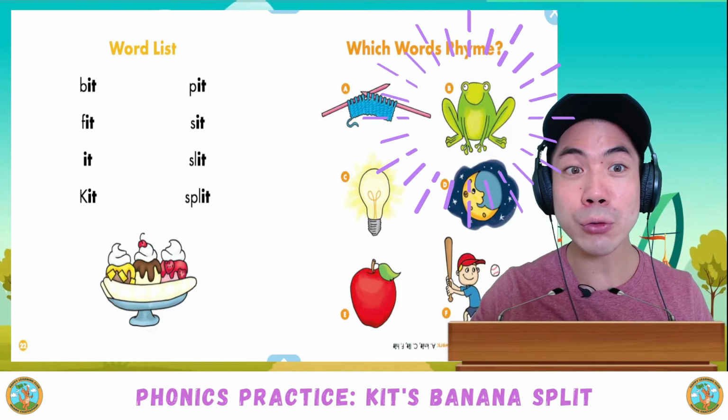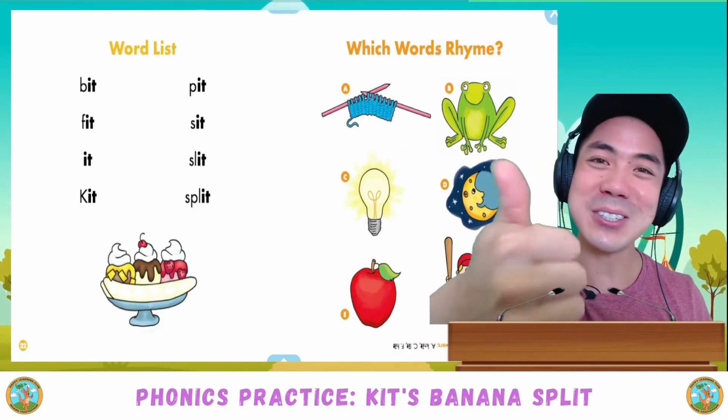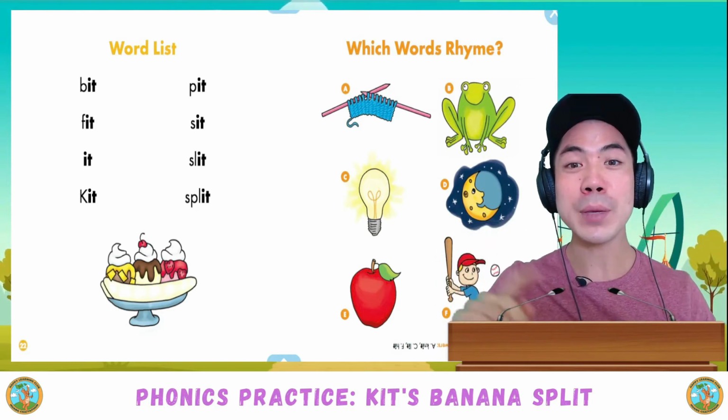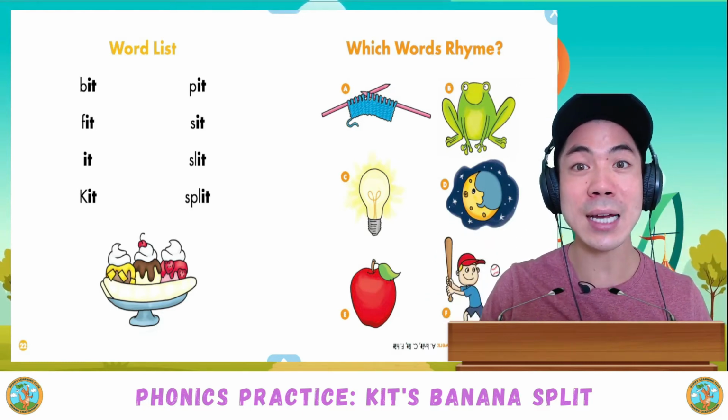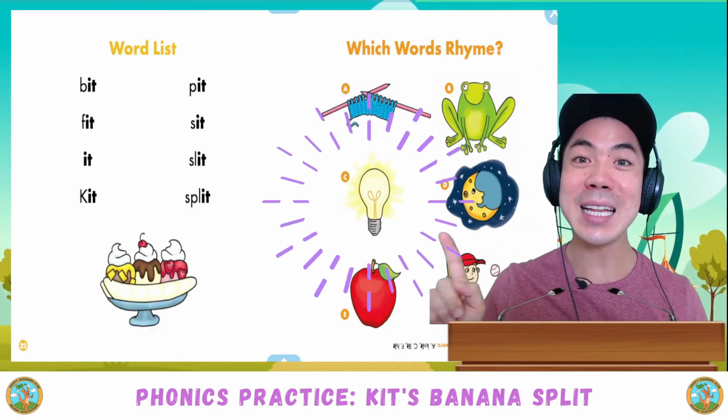Does frog rhyme with pit? What do you think? Good. It doesn't rhyme at all because frog has ending sound og. Very good. The third word is lit.